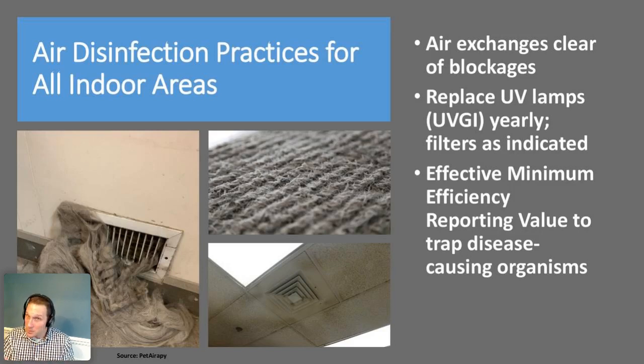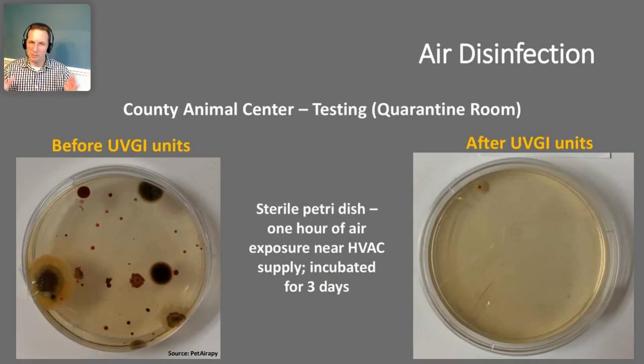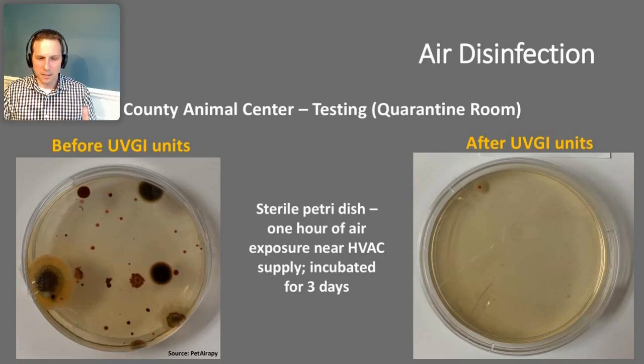If you are using filters, which pretty much we should be, you want to make sure that you are using at least the minimum standard filter to trap those disease-causing organisms, because we want to trap those in the filter. We don't want them traveling through the facility. So let me give you an example of what this might look like. And I think because we all have a hard time maybe visualizing, this comes from one of the sources.